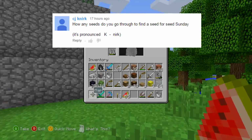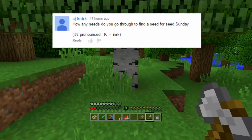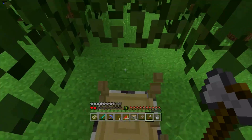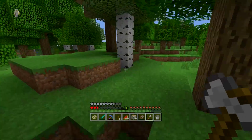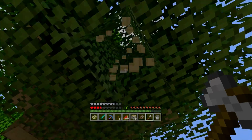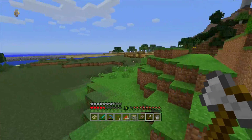This question actually comes in from CJ QNA. See, he gave me a pronunciation in the question, and he asks, how many seeds do you go through to find a seed for Seed Sunday? So, I've gone through literally thousands of seeds now. Some weeks, honestly, I think maybe 4 or 5 times now, the first seed I'll load up will be amazing, and I'll be like, yay, that week was awesome. But the majority of the time, like 90-95% of the time, it's usually somewhere in the range of about 10 to 50 seeds. That's kind of the average, I'd say.